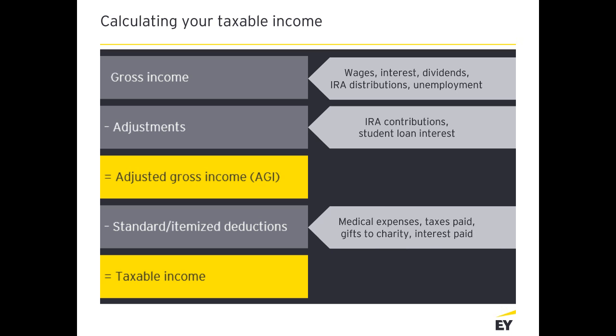Next, you subtract from your AGI either the standard deduction for your filing status or any itemized deductions you're claiming, such as medical expenses, certain state and local taxes you paid, gifts to charity, and deductible interest you paid. That gives you your taxable income.